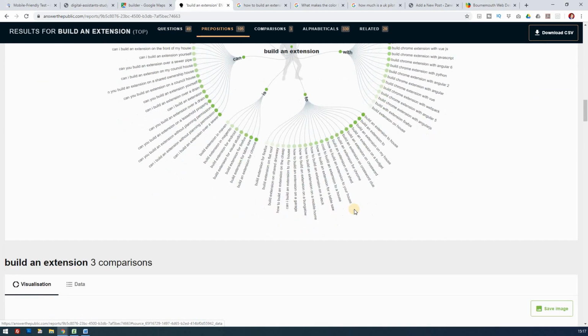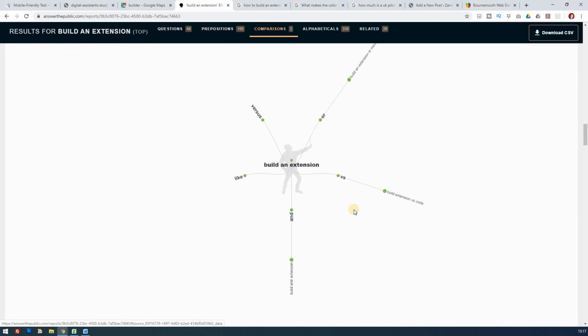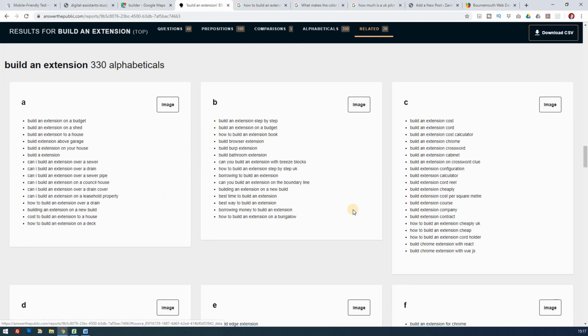So this is a really useful website. You can use it. It gives you quite a few different ideas, and at the end it also gives this alphabetical list. And these are really based on what Google predicts people are going to be searching for. So if you started typing in build an extension, it would think that it's probably on a budget or on a shed. These are the things that Google is expecting you to write. And so sometimes you get that prediction, don't you, when you type into Google. So that would be another thing to consider.